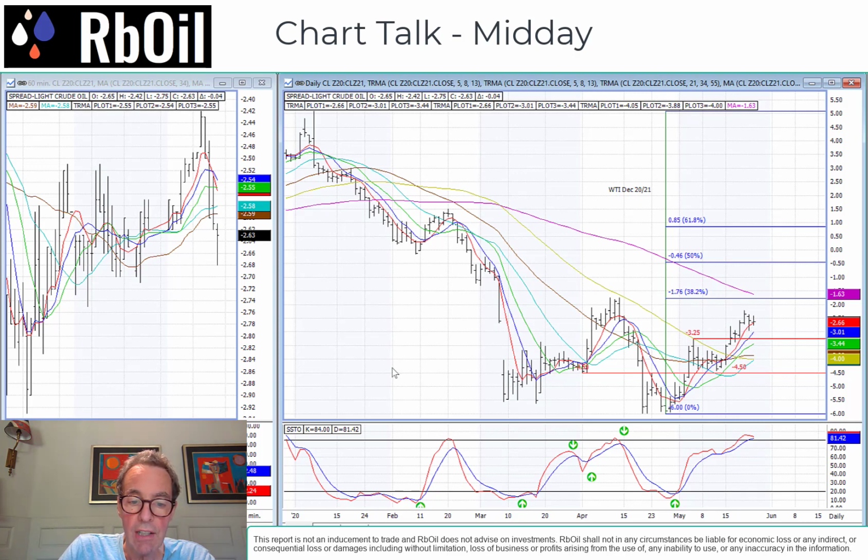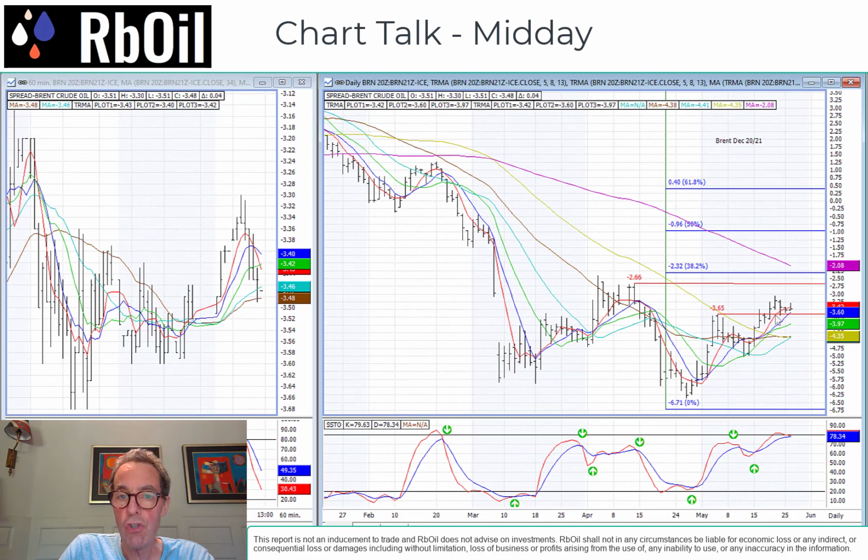And equally, the Dec-Dec on Brent is struggling. It's below the 5-day at minus 342. It looks like it could easily test minus 360, the 8-day moving average. And so long as that holds, it's okay. So across the board, both structure and flat price looking a little bit toppy, and probably need to test the 5-day moving averages, and in some of the structural situations, the 8-day.